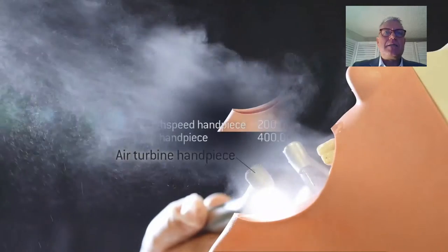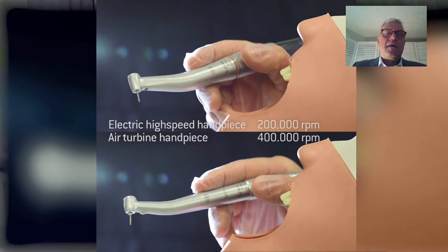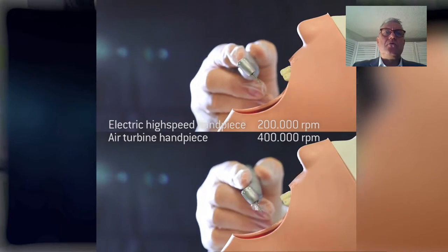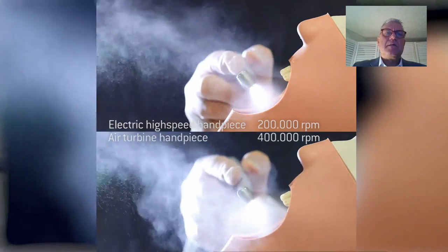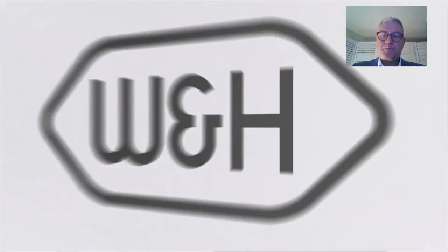How can we tackle this or reduce this? You will see by using a suction tip. This compares the two handpieces. This is a turbine. This rotates at 400,000 RPM and produces a lot. And here you see, with the suction units, you can drastically reduce the aerosol that is produced.